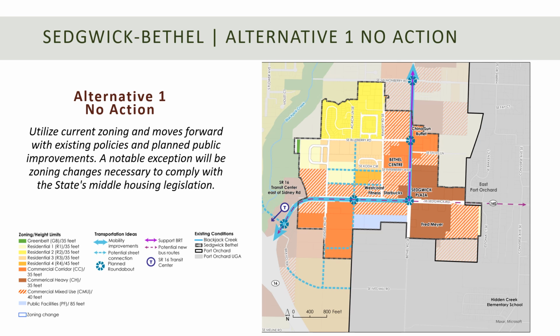So the no action proposal, alternative 1, again, this would utilize the current zoning and move forward with existing comprehensive plan policies and public improvements. Again, the exception would be some of those residential zone changes to comply with the state's middle housing legislation. And so here you can see it's got a patchwork of commercial zoning in place, including the commercial heavy zone over the Fred Meyer and on the east side of Bethel Road, including Sedgwick Plaza there.